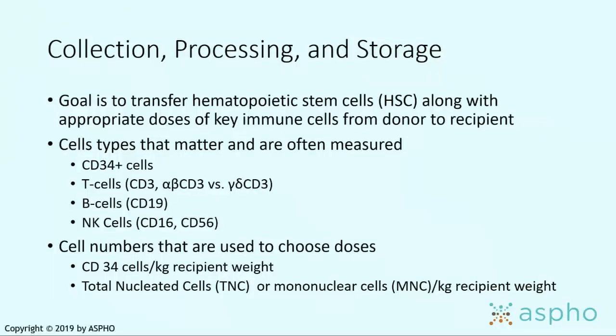NK cells, of course, as Sung Young mentioned, are marked with CD16, CD56, or both. Cell numbers that are really key in choosing doses are CD34 cells, and they're dosed according to recipient kilogram weight. Now, they're harvested sometimes according to donor weight, so keep that in mind. Recipient weight is very, very important. In addition to that, total nucleated cells are another way of dosing, but that's really restricted to cord blood.